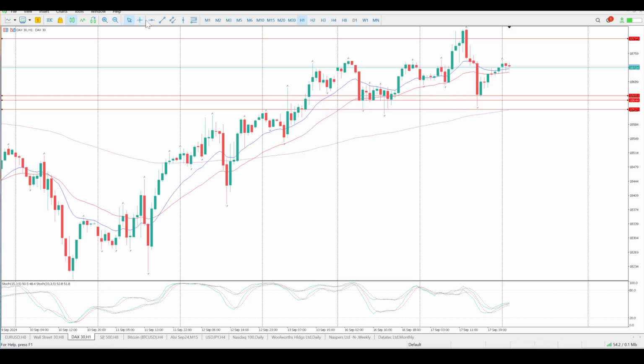Alternatively, it does look like there's a line in the sand forming right here at 18,741, but I'd be very concerned about 18,800 basically. So it depends what the data does today. If we do accelerate through here and start pulling back, building structure, then there's going to be an opportunity to buy into this. I definitely don't think I want to be buying off this zone at the moment.